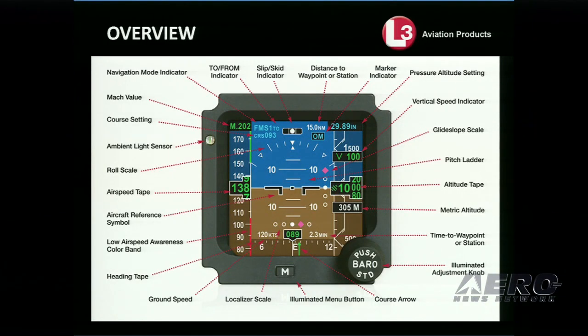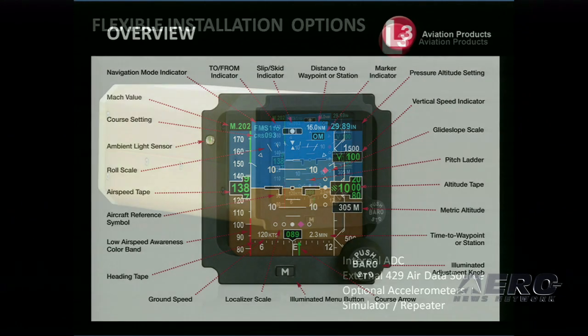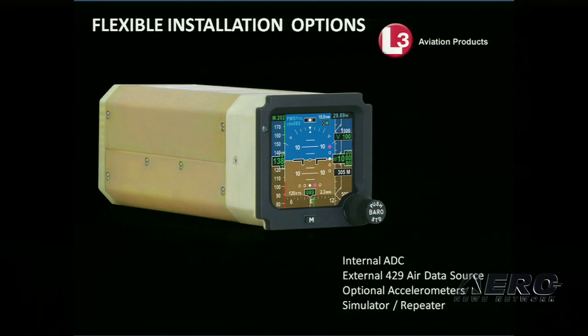The new instrument provides attitude, airspeed, and altitude with options to add heading and navigation interface in a 3 ATI display. The I/O is highly configurable, which enables an installer to match the look and feel to the primary EFIS. Flexible installation options provide for an internal air data computer or an interface to remote ARINC 429 data source.